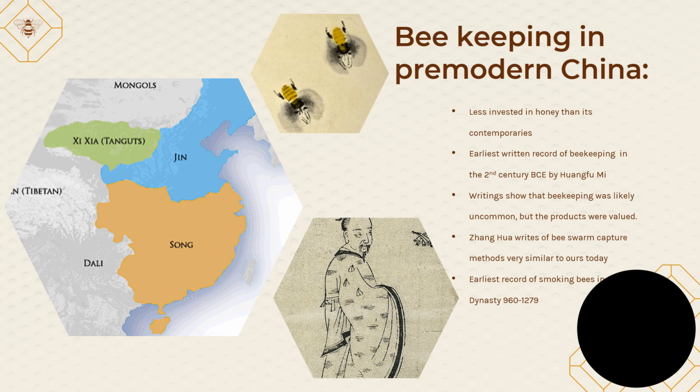So China is an interesting case. China historically has not needed much. It is so massive that it does not have much need to trade with other countries. And due to this massiveness, it also had a large supply of other sweeteners than honey. So it was not as dependent on honey as its neighbors. So our earliest record comes from Hongfu-Mi in the 2nd century BCE. The writings show that beekeeping was uncommon, but the products were still valuable.